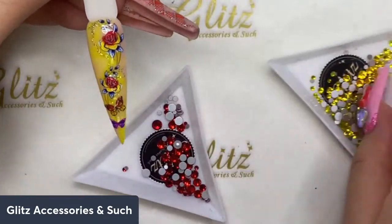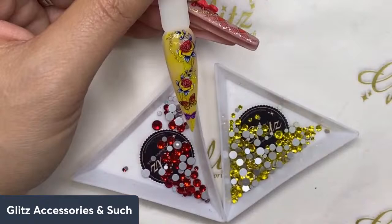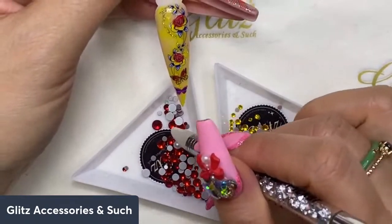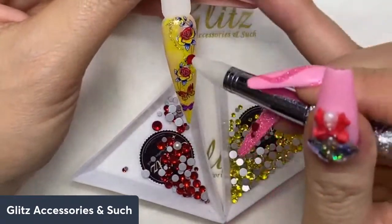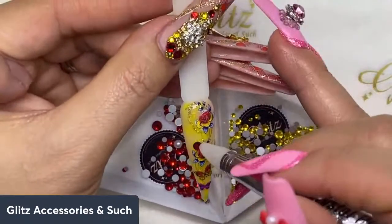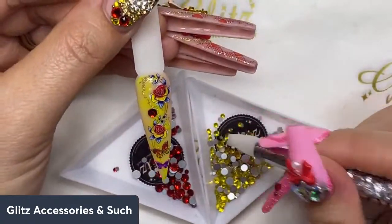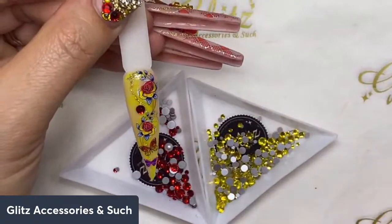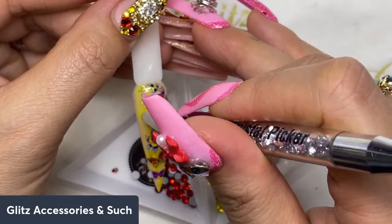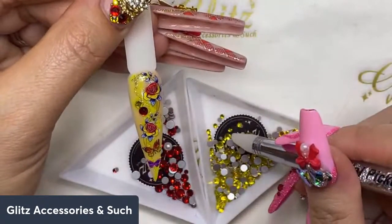I'm going to use this tool from Ultimate Crystal Kits. A lot of you were asking when this one's back in stock. It is back in stock now. So you can use anything you want. You can use the shape, like a special shape if you want to. I'm gonna drop my... It's a little yellow.